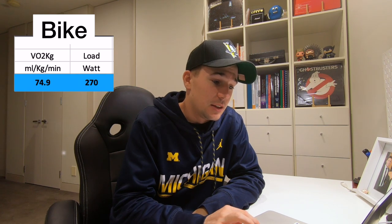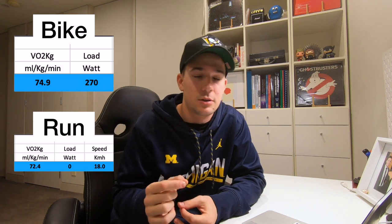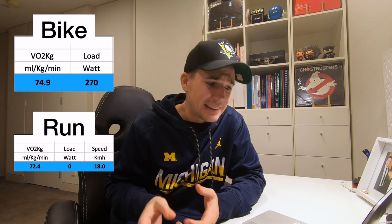But then you have a look at the run data now, 72.4 mils per kilo per minute, slightly lower if we're looking just at the raw numbers, but really in the grand scheme of things, it's not actually as much of a significant difference. We're talking very, very minimal. And in this case, the running VO2 max is actually lower than our bike, which might be indicating, knowing this athlete and having done their testing myself, that it was heavily reliant on running economy being a big factor in performance at the top end of their physiology. It's not necessarily about how much oxygen they could use, it was just how effectively they could use it. So their economy played a really big part, and hence that slightly lower number.